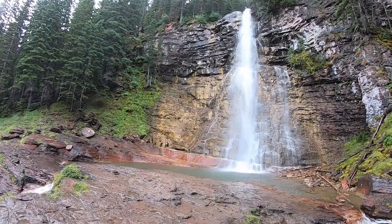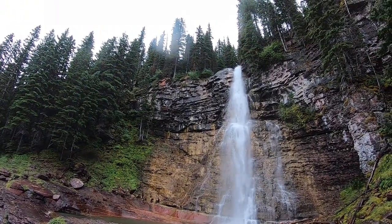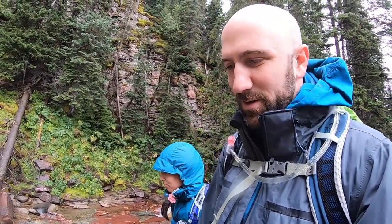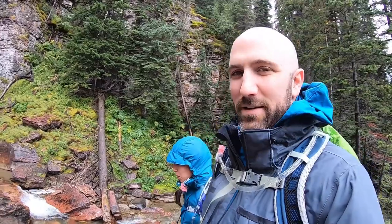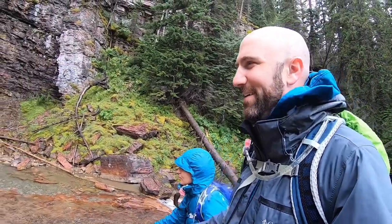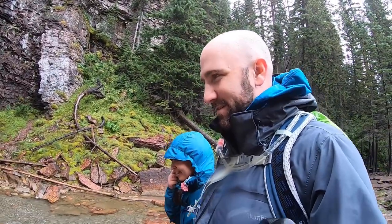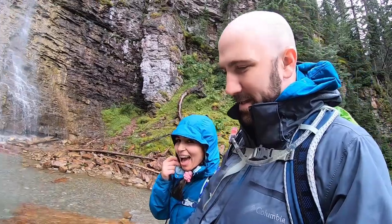Do you want me to get a video of you walking in front of us? All right, guys, we're walking over. We're gonna go stand right in front of the falls. Oh boy, you can hear them. Made it to Virginia Falls.